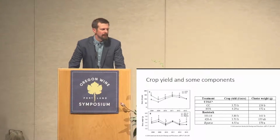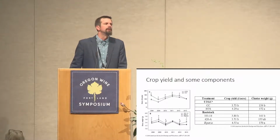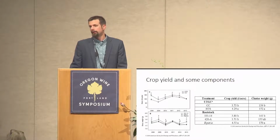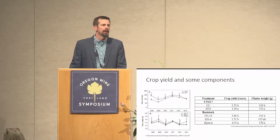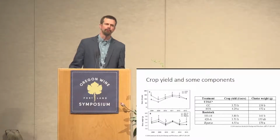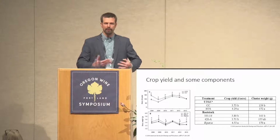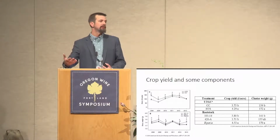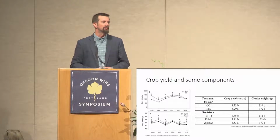And then rootstock, it was interesting. I showed you that Riparia reduced pruning weight, but Riparia actually produced higher yields. And this was mainly because they had higher cluster weights, but through higher berry weights. Riparia tend to produce larger berries, which translated into larger cluster weights and ultimately higher yields than 101-14 and 420A. So Riparia had this interesting effect where it produced lower canopy growth, but more vegetative growth. So maybe getting vines more in the balanced range.